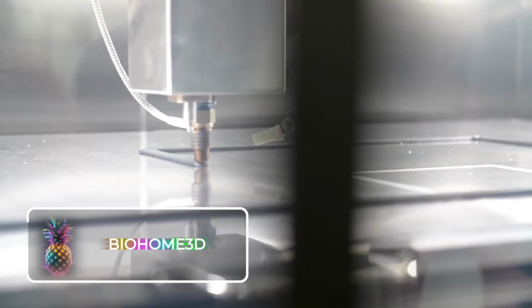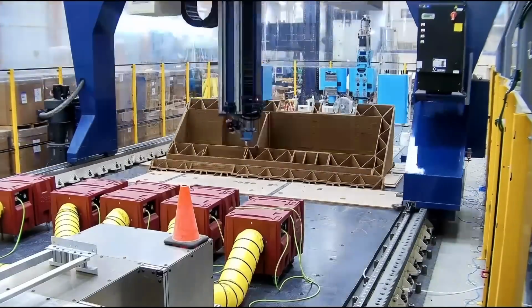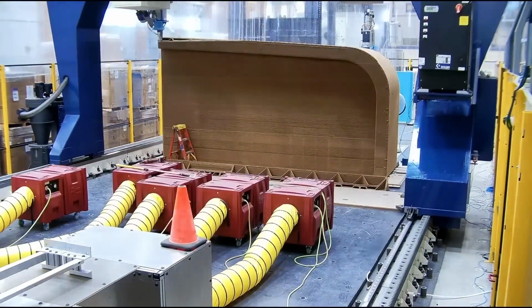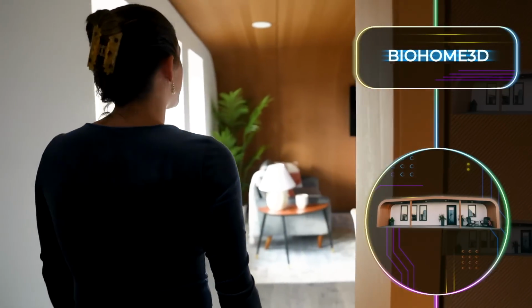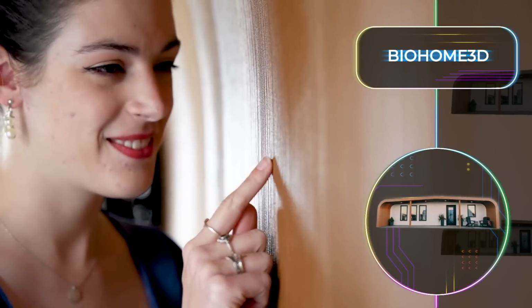Biohome 3D. A team of US researchers has built something pretty groundbreaking, a 3D printed house called Biohome 3D. This 613 square feet or 57 square meter home, made entirely from locally sourced wood fibers and resins, includes everything you'd expect: a kitchen, bedroom, living room, and bathroom. Moreover, by the time it is not useful anymore, the whole thing can be recycled to ensure the utmost eco-friendliness.